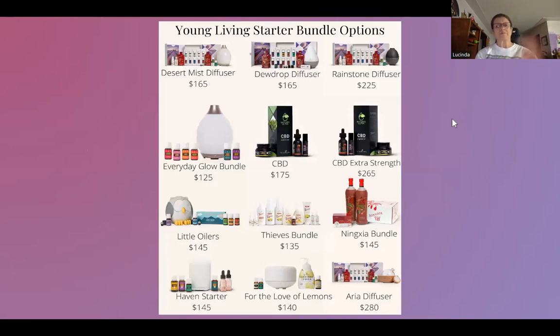So if you want to know your best value, if you don't have a budget limit, or you want to get the most out of your money, we recommend getting any one of their starter kits. There are several starter kits here that you can see. Some of them have oils in them. Some of them have CBD products. They have Thieves products. They have Ningxia. Ningxia is absolutely wonderful. I just wish that was available at under $20, but it's a great product to get. They also have Luscious Lemon hand soap in the bundle. So many bundles to try.